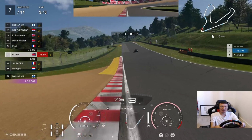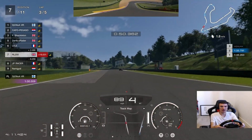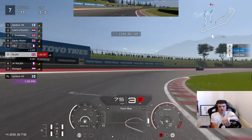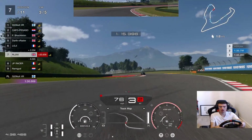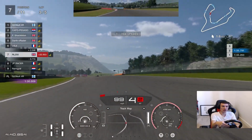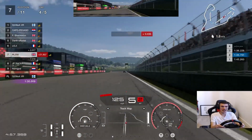Just a bit here though with the hairpin. It's sort of a bit cumbersome there, going through the hairpin. Still going though, although the back end of the car could also maybe do with some work as well. Sort of manage it really and try to make some inroads on the car in front then. On to lap 4, gaining on the car in front.